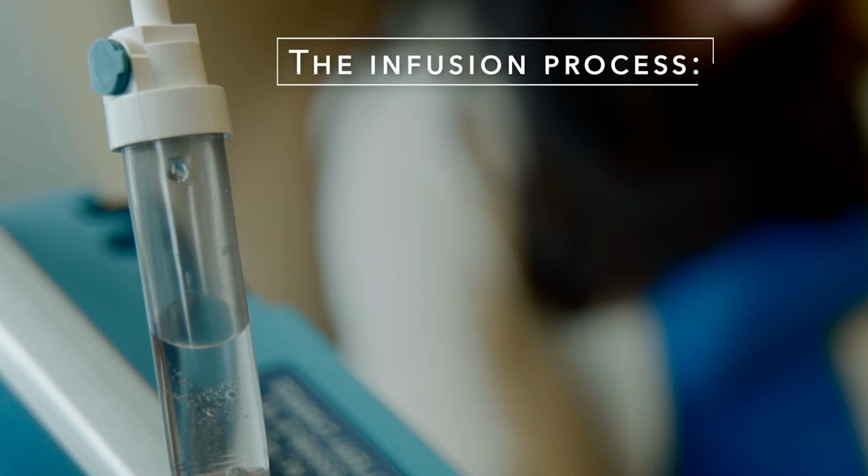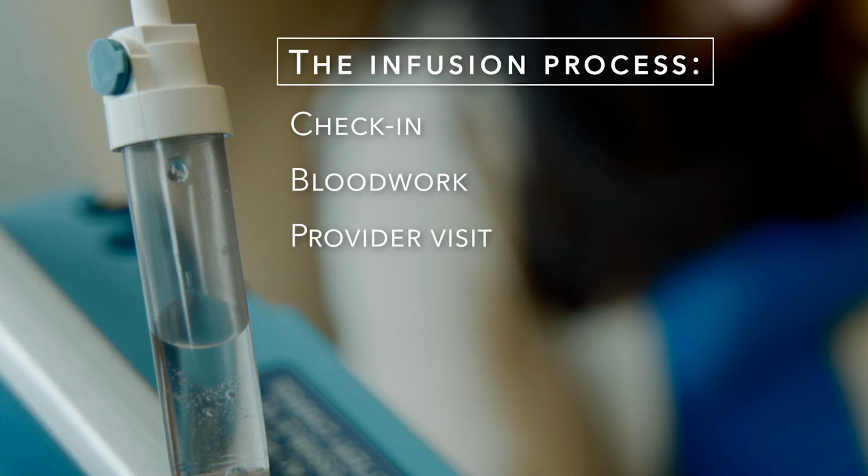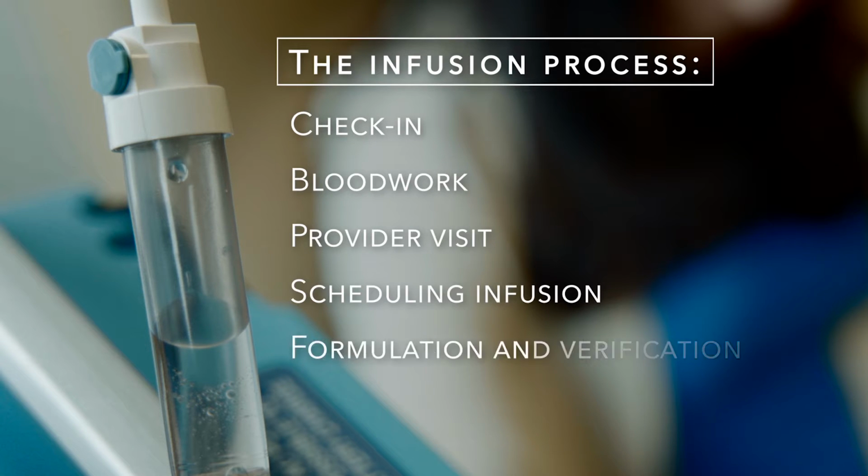We know that your time is valuable, and we want you to know exactly what to expect during your visit for infusion treatment. We'll walk you through everything from arrival and check-in to getting your blood work done, visiting your provider, scheduling your infusion, how your treatment is formulated and verified, and the actual infusion process. We'll even give you a few tips on how to reduce your wait times on future visits. But first, there are a few things to keep in mind before you arrive.